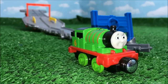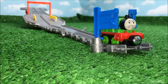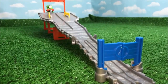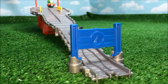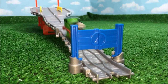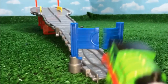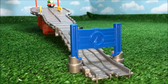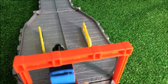Here comes Percy, ready for action. Let's see how Percy performs first. Now is the time for Thomas. Let's see how Thomas performs.